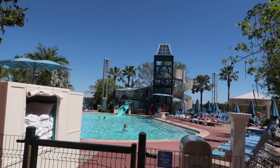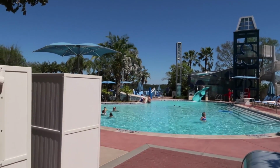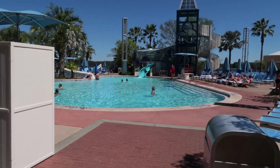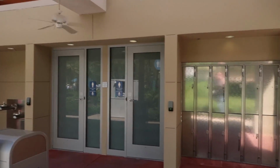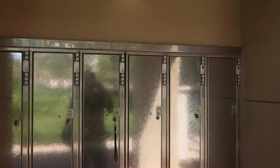There's a slide, a little swirly slide with lots of Mickeys on it. There's another smaller slide over here. This is nice. So inside the pool area, they got some bathrooms, they got more lockers over here. These are not free lockers like they were at the other building. You have to pay 25 cents or something like that.